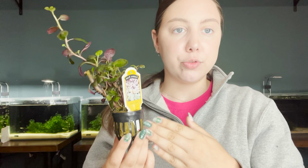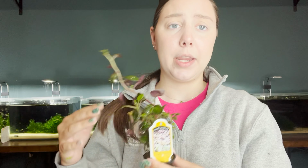So because cardinal plants are so easy to propagate, it's perfect for a small, medium, or a large tank. They do grow really fast, but if you have a smaller tank and you don't want it to overtake your tank, it's very easy to propagate. And either put it in another tank, replant it, or you can just toss it or give it to a friend that has a tank.